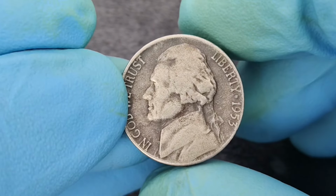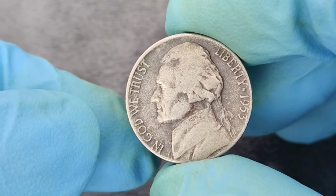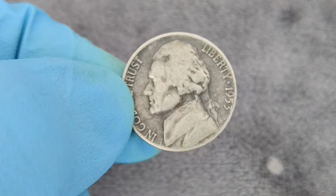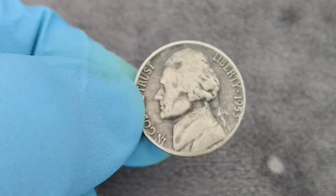Next up, the 1953 Jefferson nickel with a D mint mark in an unusual black color shade condition. This rare coin could bring in big bucks on today's auction market. So, let's dive deep into this nickel, its features, history, and of course, how much it's worth in today's dollars.